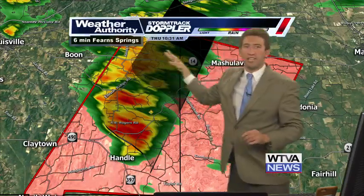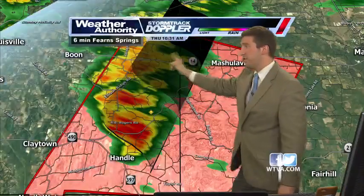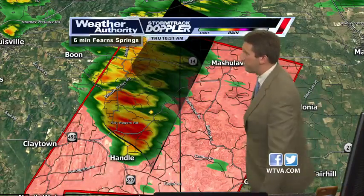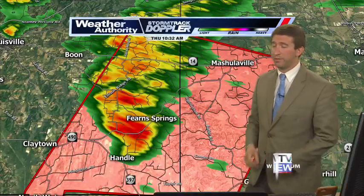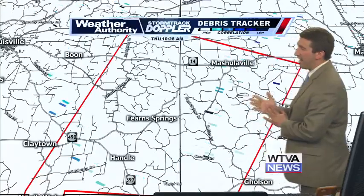I would give it another 10 to 15 minutes if you're traveling along. I would maybe give myself 20 minutes if you're driving along Highway 14, that's just a little bit too much of a risk. West of Meshulaville, east of Boone, east of Louisville, and that's a lot closer to the Noxubee County line along 14. Let's at least check for debris just to make sure.